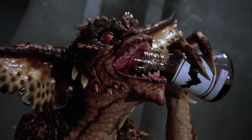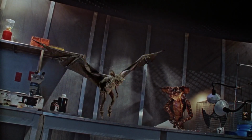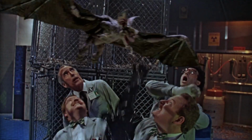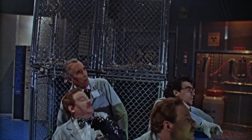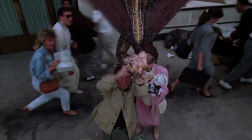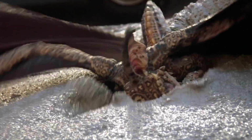Then you've got the awesome looking bat gremlin, and since this was a Warner Brothers film, they're able to do that joke where he flies out the side of the building and leaves a Batman shaped logo behind. And the Bat Gremlin goes on to have its own scene where he's terrorizing Larry Futterman, and after being covered in cement, he solidifies on the side of a building like a gargoyle.